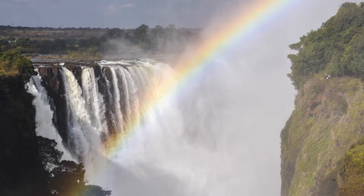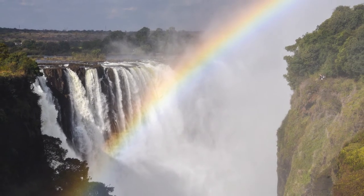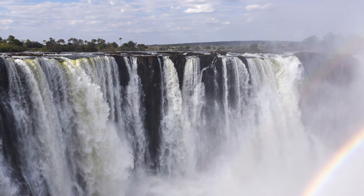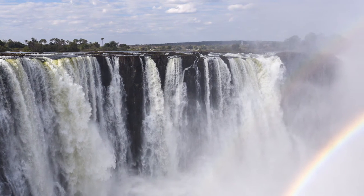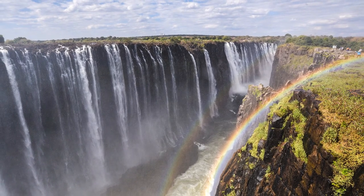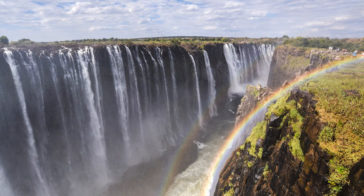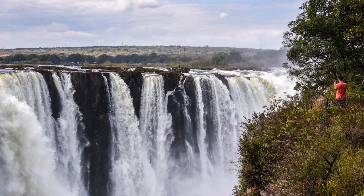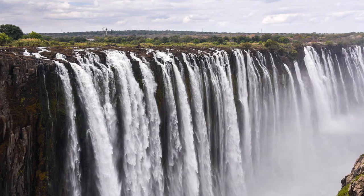One of the most important photographic features of these falls are the rainbows that are produced in the mists. And for me, I think they totally make or break many of the compositions at these falls. Now, when I visited, I was quite unlucky initially for the first hour or so of my visit. It was quite overcast, so I didn't have a lot of the rainbows and I was taking shots, but it kind of felt like something was missing.